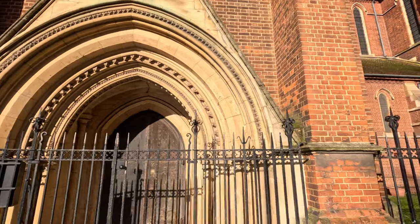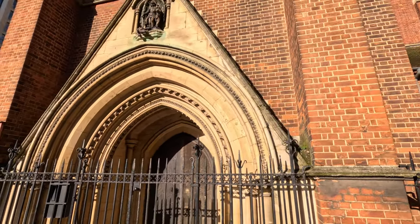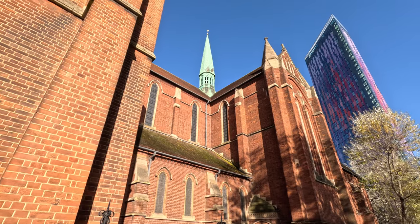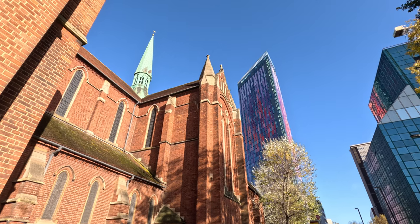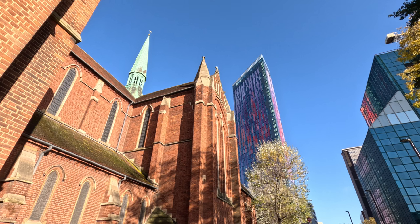Surrounded by buildings and developments and noise, they've got this beautiful church set lovely against the skyline there. Actually, looking at that shot sets it off really, doesn't it? Old and new.